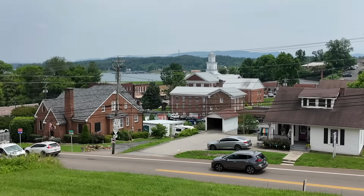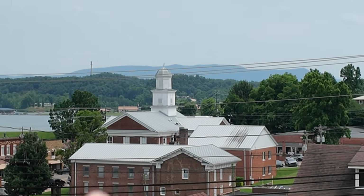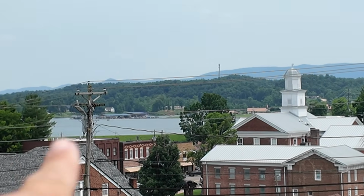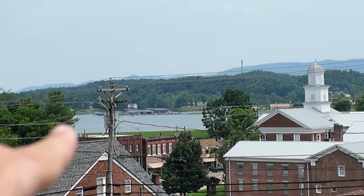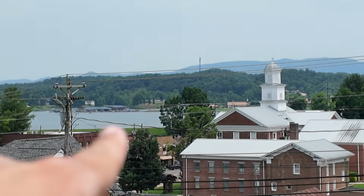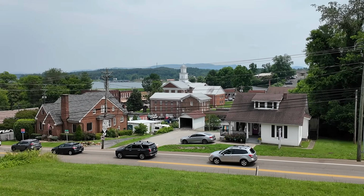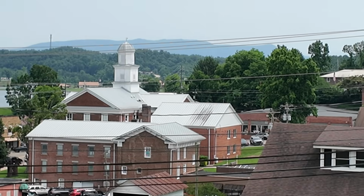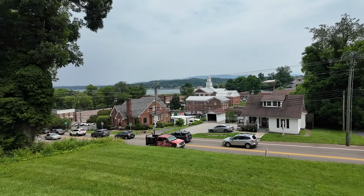Look at this. There's the 1845 courthouse. There's the lake. There's the downtown. And over just that way, behind these buildings right here, is the cemetery we were just at. Such a great view. Check out the mountains. English Mountain, Forbidden Cave, out that way.